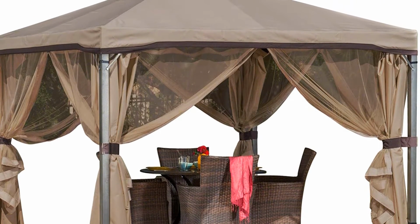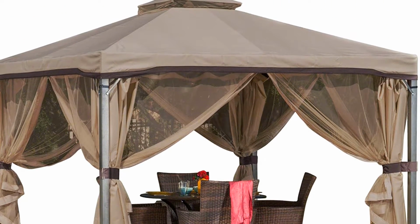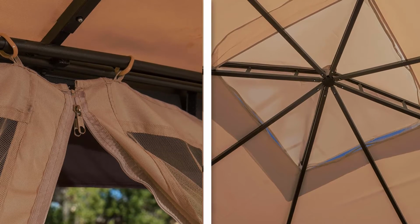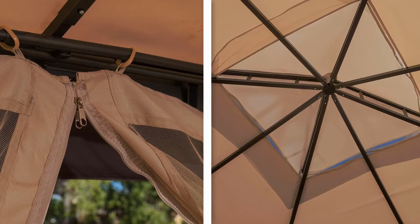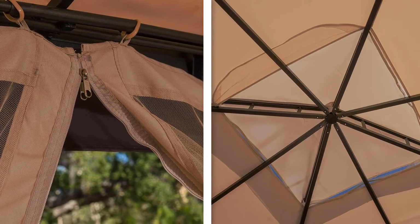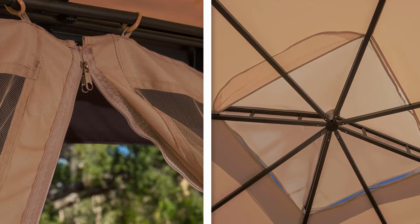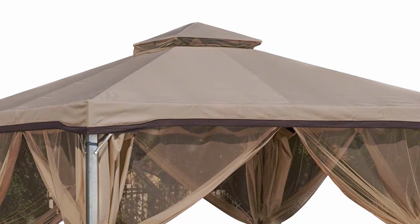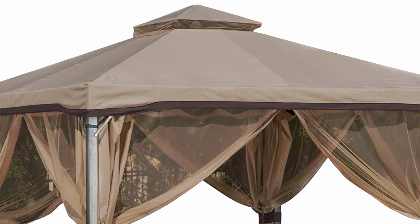Moreover, the polyester cover with a soft and breathable mesh layer offers both breathability and visibility. The beige tone of the gazebo also feels relaxing and warming. The netting of this garden tent is also easily adjustable. Furthermore, the netting allows you to tie down with the posts. Therefore, you can keep the bugs away from your parties by simply untying and zipping the net.